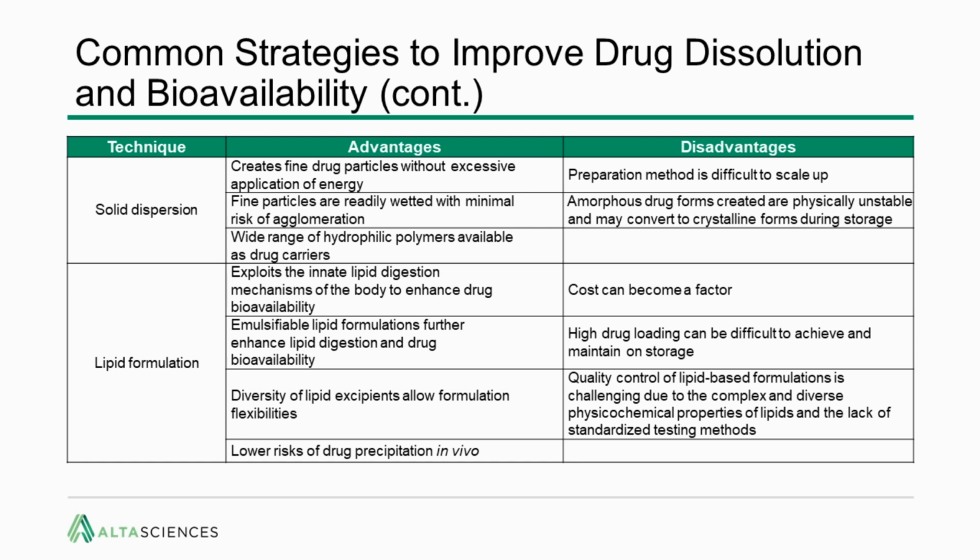This can be done by spray drying the API, either solubilized or suspended with another agent that will help encapsulate and stabilize. This creates fine drug particles without excessive application of energy that are readily available with minimal risk for agglomeration or aggregation. Another approach to these solid dispersions is that there are a wide range of hydrophilic polymers available as drug carriers, so this is a highly used approach for increasing bioavailability.